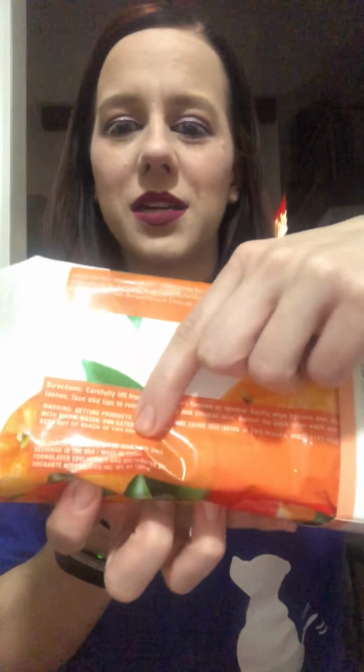I feel like that will help keep them. I don't use makeup wipes all the time, so they dry out really easy. And these are only, what, $3.99 I think? Yeah, $3.99. And it says right on the package that they're not tested on animals.